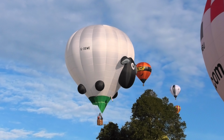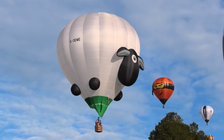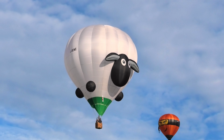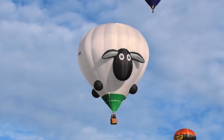At the far end of the field, I can see one of our bulldogs inflating. I think that's Buster. We have a pair of boyfriend-girlfriend bulldogs here this weekend. We have Buster and Bella, who were flying this morning. Really cute.